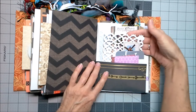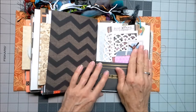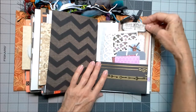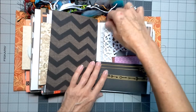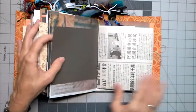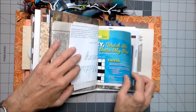I'm not quite sure what it's called. If anybody knows what this is called, it looks like it's lacy paper. That's what I call it. I've got really cool cards back here. Those are so pretty. And more of the transparencies for you to play with. I've got some more stickers, more cards, Chinese newspaper, more vintage office ephemera, which I just totally love.